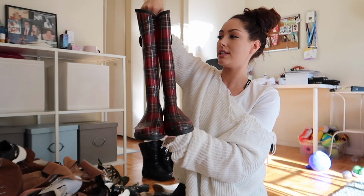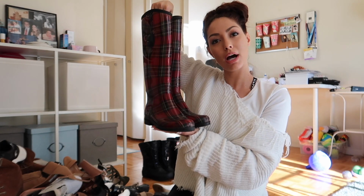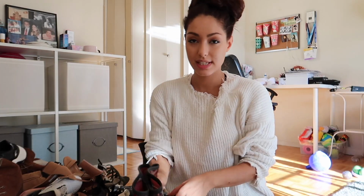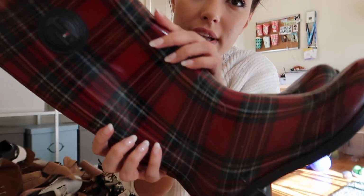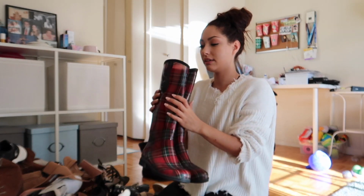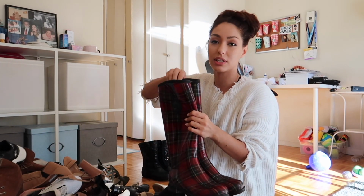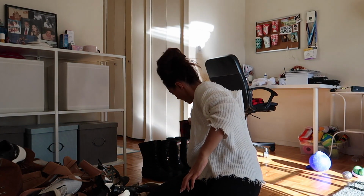Next is this one. These are from Tommy and I got them in my undergrad, so it's been 5 or 6 years, a long time. These are knee height and they have their symbol, glossy. They keep me really warm, actually warmer than the Hunters. I don't know the inside material, but I really like those. So this is the second rain boot I have.